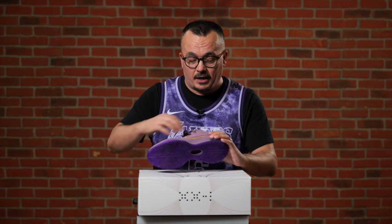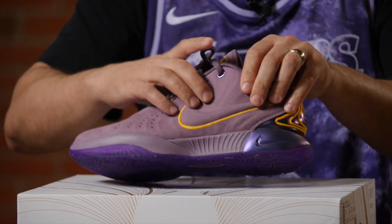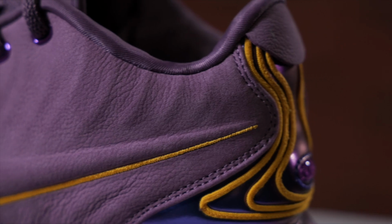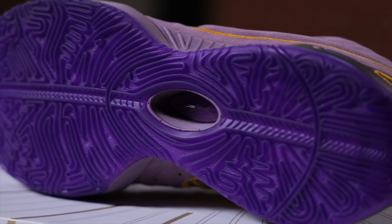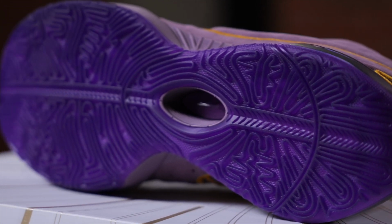So about the tech specs, we're gonna stay with the upper for a little bit, and we're gonna talk about the zonal cables, kind of like a fly wire setup that's going on here to provide that great lockdown over your foot, that stability, which is comfortable, which works great. Then moving on, we have the Zoom Turbo under the forefoot, under the heel. There's a really thick Zoom unit, Cushlan 2.0 foam, full length under your foot. So this shoe is such an awesome performer.